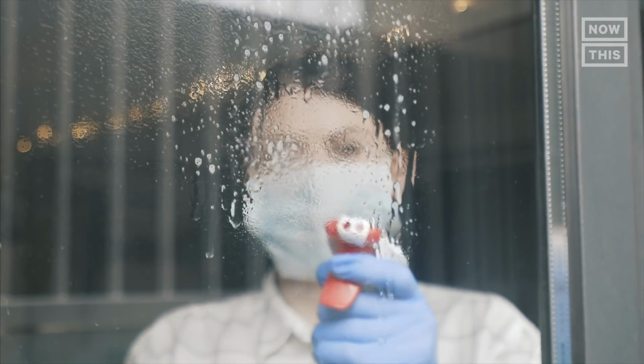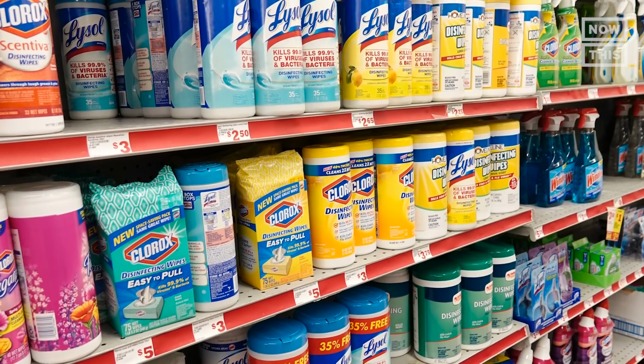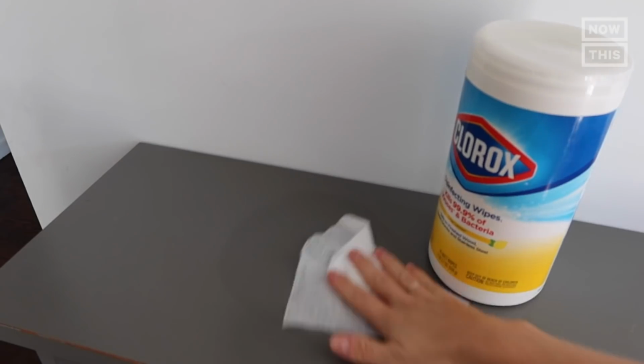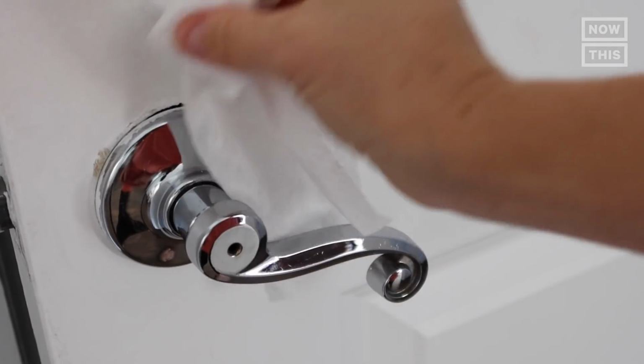The global pandemic caused cleaning product sales to skyrocket. Lysol's parent company reported 13% growth in the first 3 months of the year, reaching $4.4 billion in sales. Cleaning products like wipes sold out and stores had a hard time keeping them on their shelves. But keeping your home clean doesn't have to be wasteful.